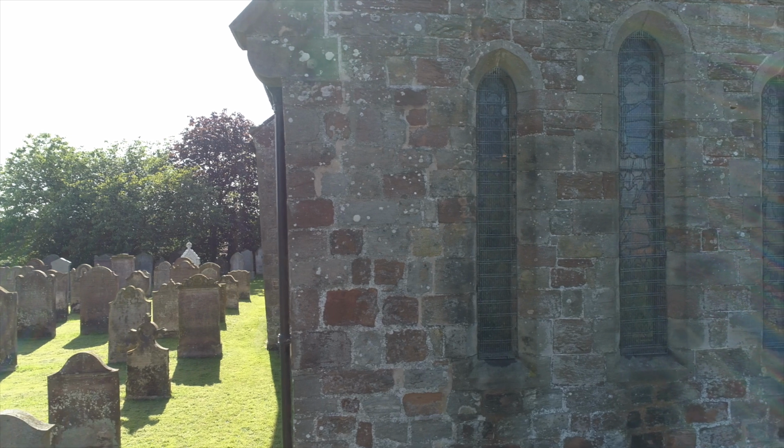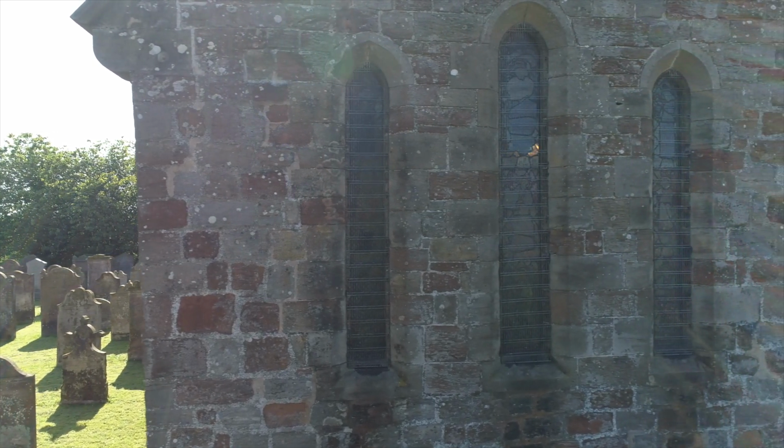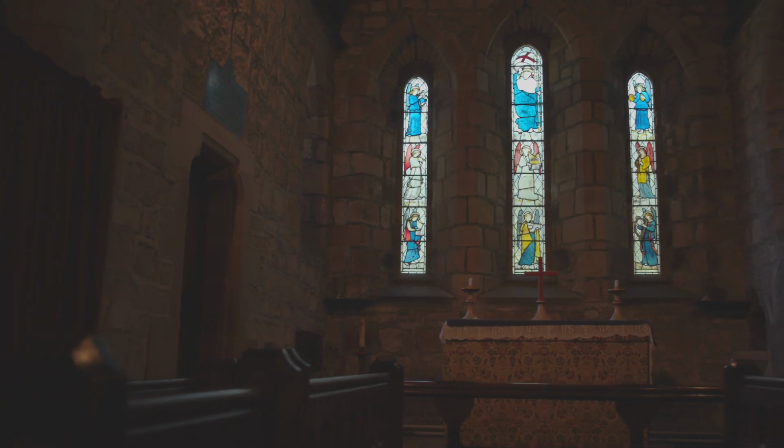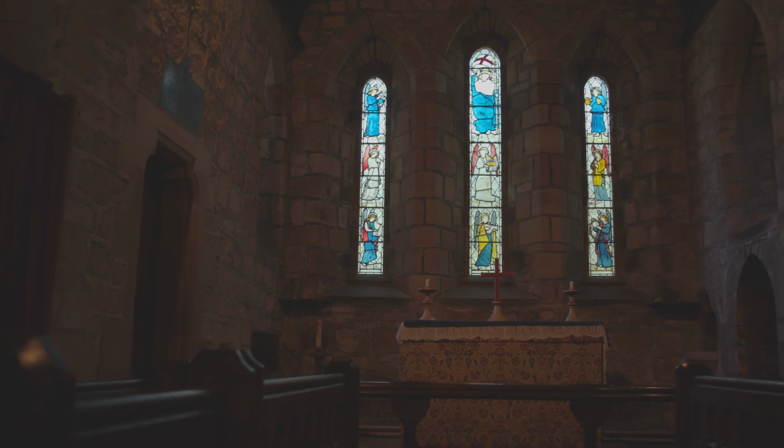So we're starting a conservation project on that window, which has fortunately been funded partly by the local community and then partly by some grants. So that window is going to be removed in the coming few weeks and conserved and preserved for the future. So I really recommend visiting that church if you haven't already.